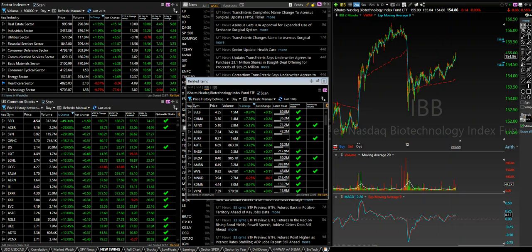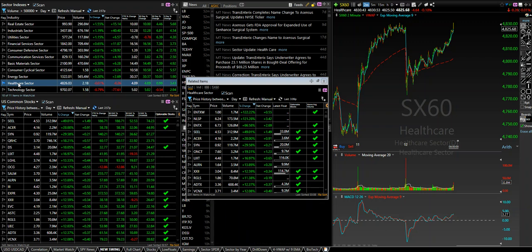Just wanted to give you some insight as to what I was doing today, how I was approaching the market, and what I was getting up to. You'll notice that I got the ETF that tracks the NASDAQ biotechnology sector. This is the index, the IBB. Down today, 56 basis points. No big deal. The entire health sector, as you know, on average was down.